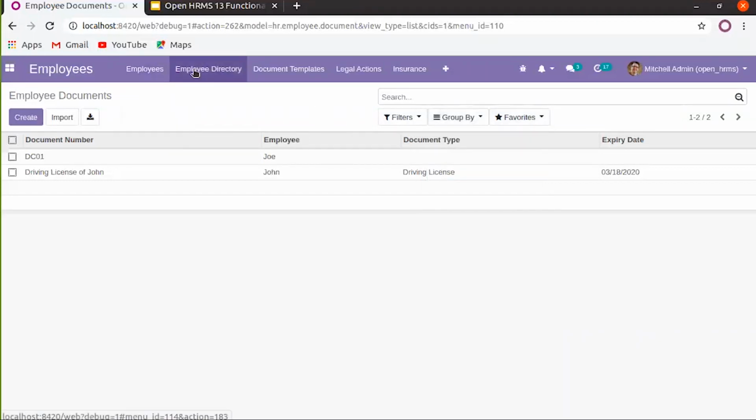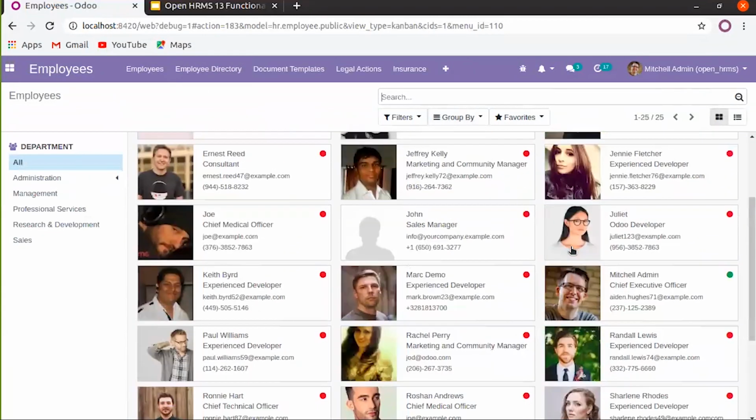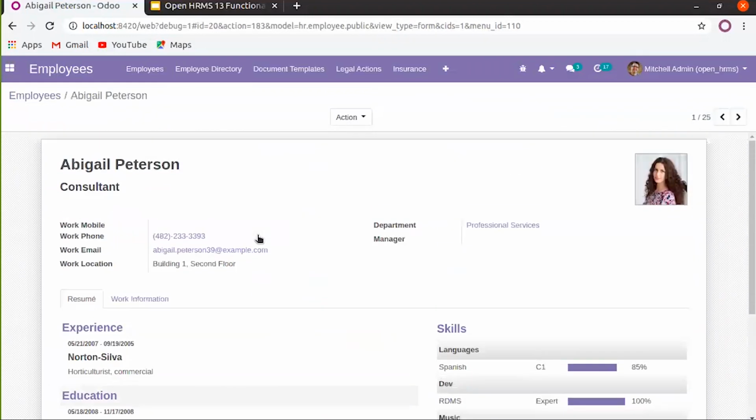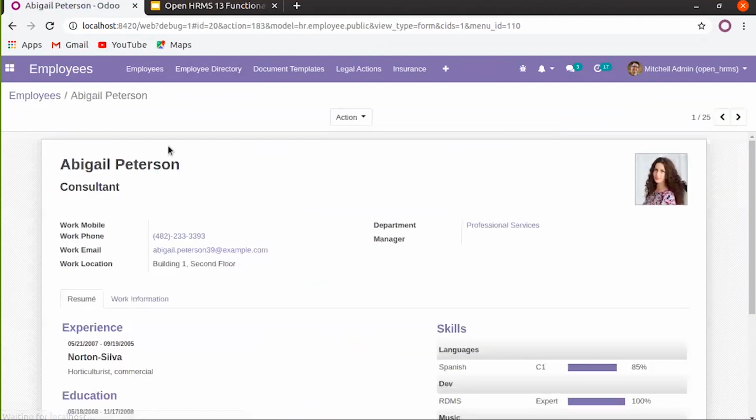Then we have an employee directory. Normally in the employee directory, you will be viewing all the employees and all the details of the particular employees. In this menu, it is not possible to edit anything. It is just for view purposes. If you require to archive any employee, normally at the time of resignation and everything in Odoo, what we do is archive this particular employee. It will not delete the employee, but it will be archived.